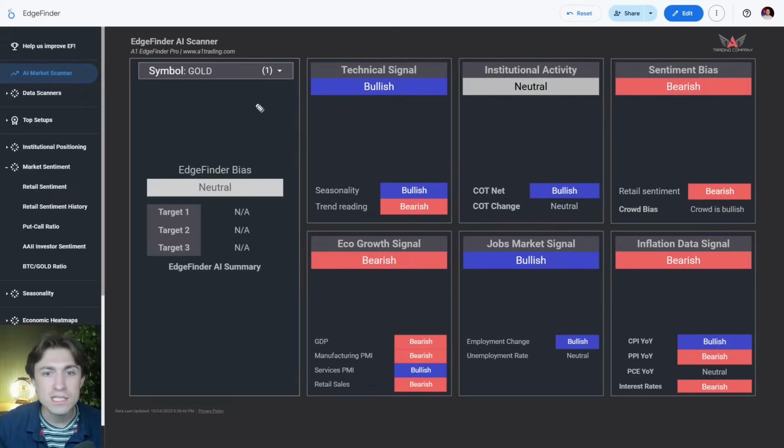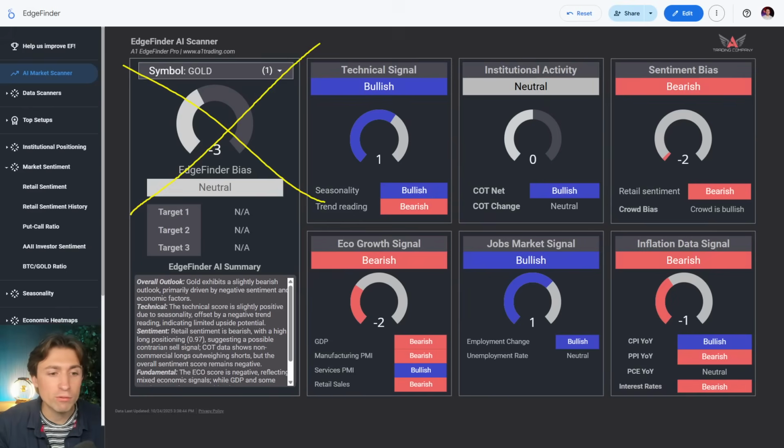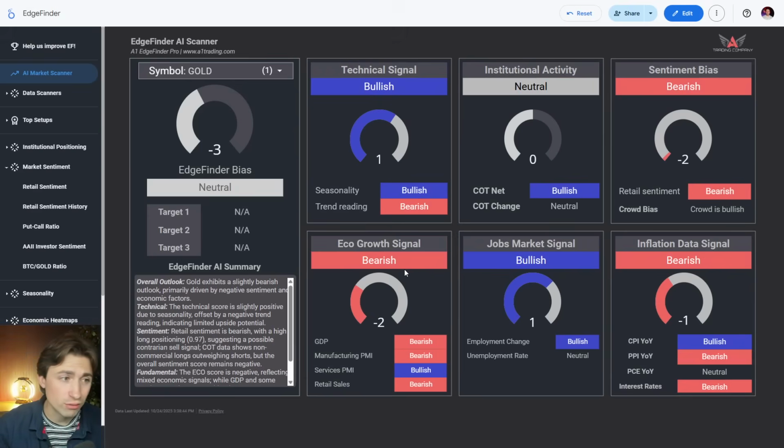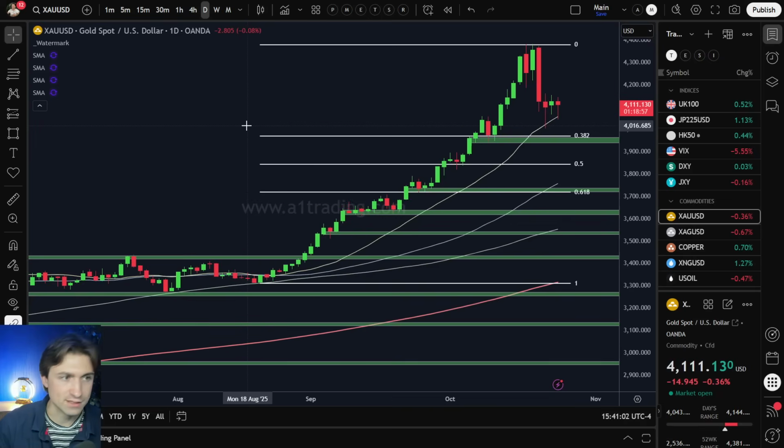I like to see confluence across most of my metrics here to really take a trade, and I just don't have that. So gold is not a trade for me, but I will say sentiment is a little bit bullish. That tells me we might have a little bit more room to pull back. The economic data looks pretty strong for the dollar right now in my personal view, and overall inflation was good, like bullish for CPI. That was a good signal for gold, right? More interest rate cuts. That's going to be good for gold. But again, the picture is a little bit too mixed.